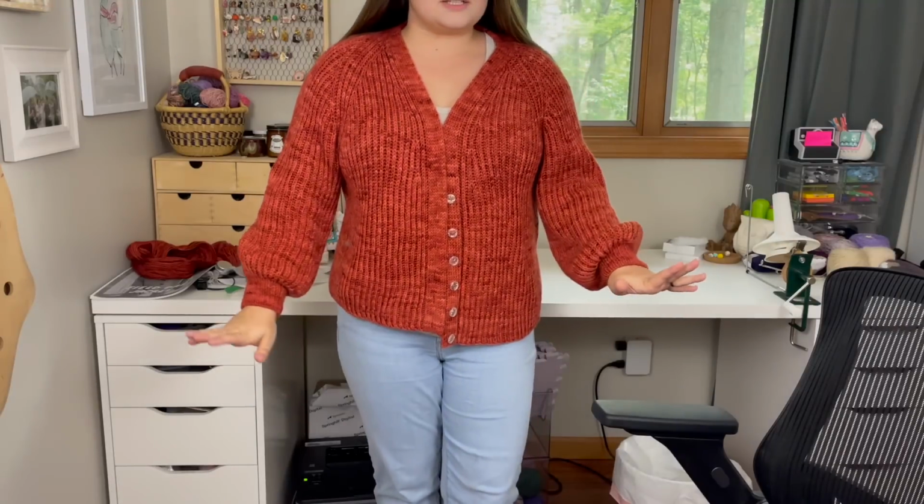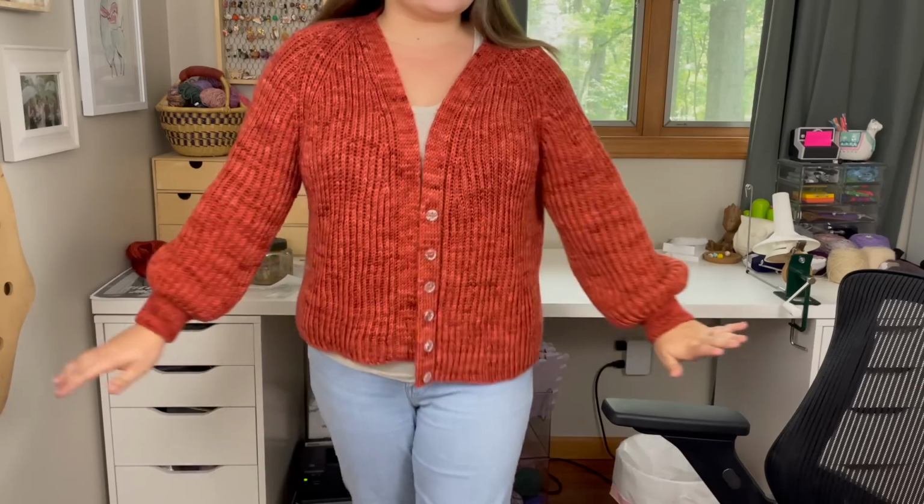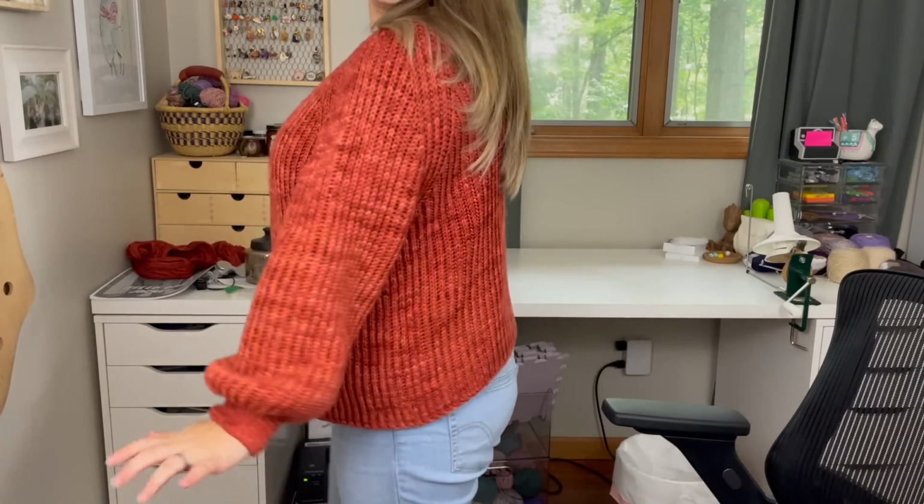I think we'll start with what I'm wearing because this has had such a saga of me messing things up and fixing things and messing things up, and it's done, and I'm so excited. You can never see my face, so I'll just squat for a second. This is my Maybury cardigan, and it's done, and I love it so absolutely much. This is one of the most comfy and practical things I think I've ever knit. So here it is.